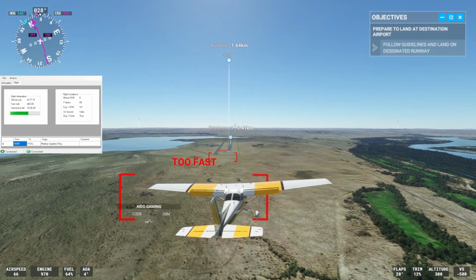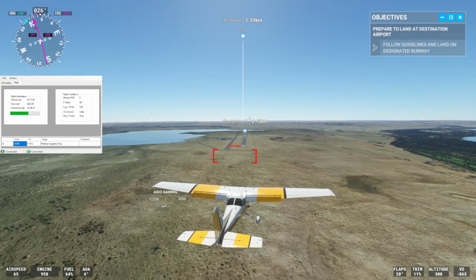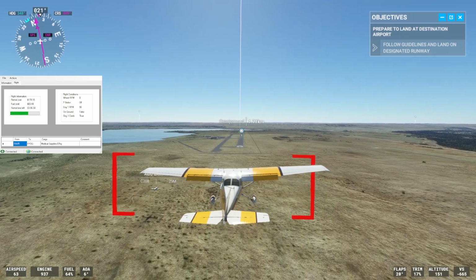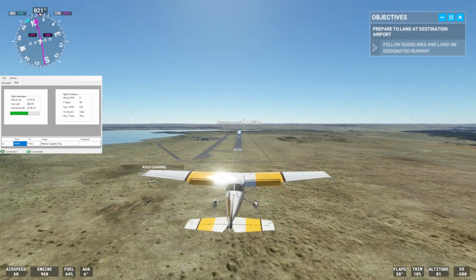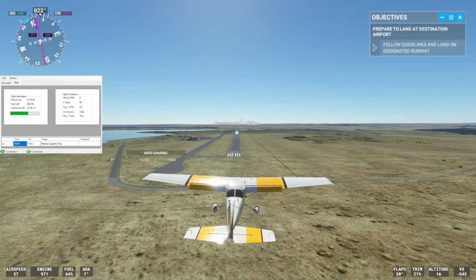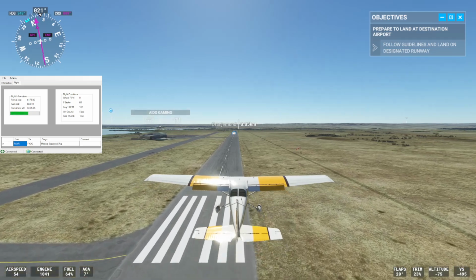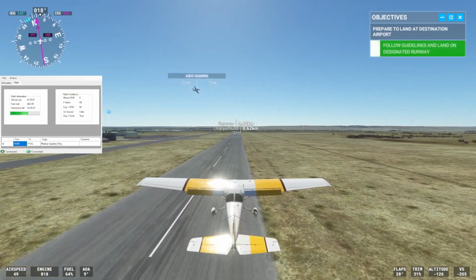Coming too fast, mate. Slow it down a bit. 500. Yeah, a little bit of crosswind there, see that?